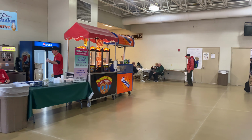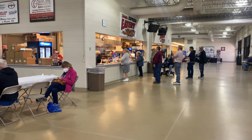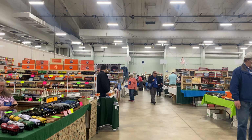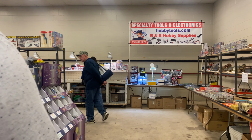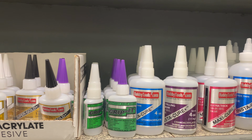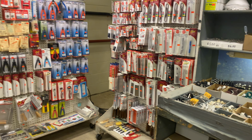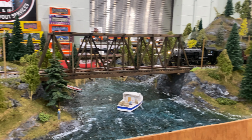Or we can pick up a snack at the food carts or the food counter inside. There's something for everyone. Back to the halls for more trains. There are booths for replacement parts and booths for every tool you could need to build your perfect layout. Or buy one already made.